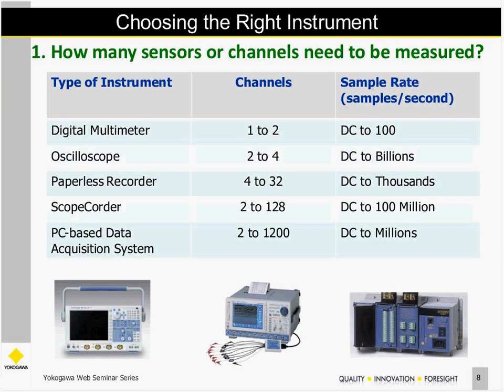And yet the oscilloscope only has 2 to 4 channels. So when we say how many channels do you need to measure, that means you can only look at 4 channels simultaneously at a time. And the reality is mechatronic systems almost always have more than 4 channels. So can an oscilloscope solve the application? Sometimes yes, but in many cases the channel count is a little bit low.